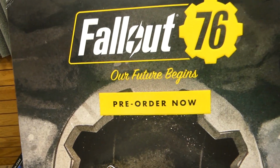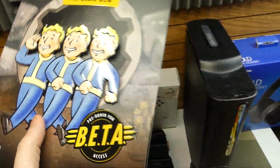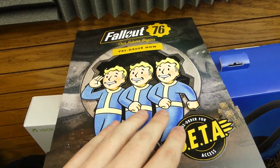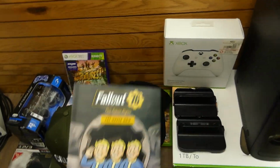It says pre-order now, our future begins. It just looks really cool. Also, these guys are kind of embossed a little bit. They pop out a little bit, like you can actually feel them, which is so cool.